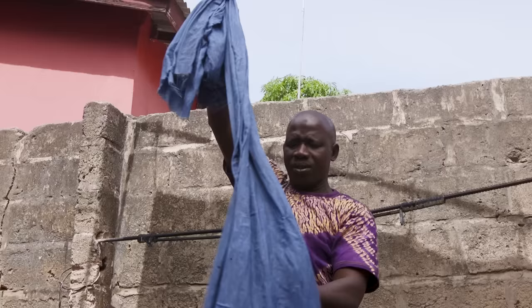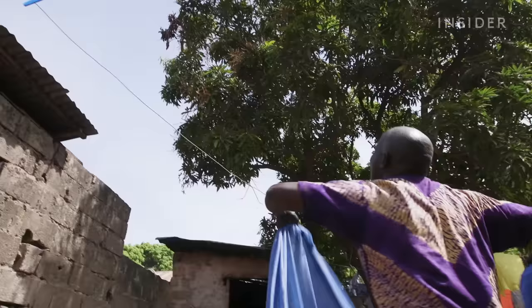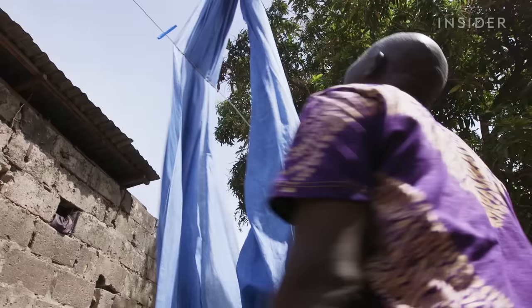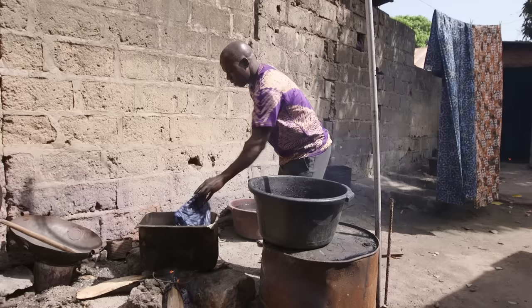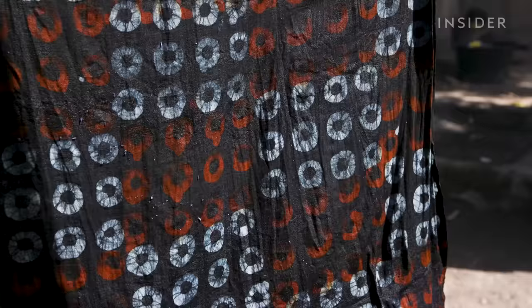In 2014, the Ebola virus epidemic stopped tourism throughout West Africa for nearly 3 years. And when COVID-19 hit in 2020, Musa said he had no sales for months. He was forced to find odd jobs, like installing satellite dishes. And at one point, he feared business would never recover. But in 2021, an unexpected order changed everything for him.